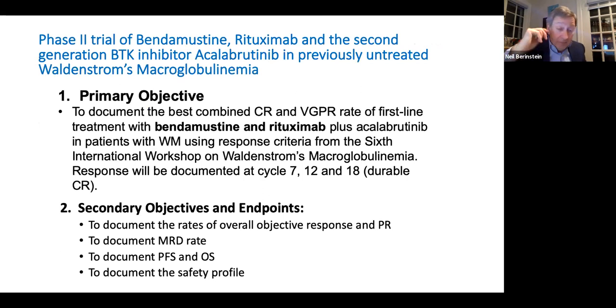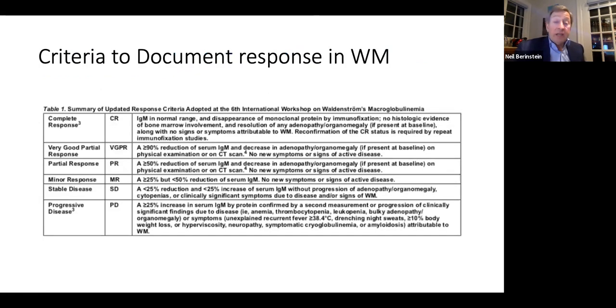And this is the slide I meant to show. So that slide wasn't removed. But this shows you the CR and VGPR rate of first-line treatment with bendamustine rituximab plus acalabrutinib in patients with Waldenstrom's using response criteria from the 6th International Workshop as assessed at cycles 7, 12, and 18. And then the secondary objectives are, as I mentioned. It's a single-arm trial. All patients will get this treatment.